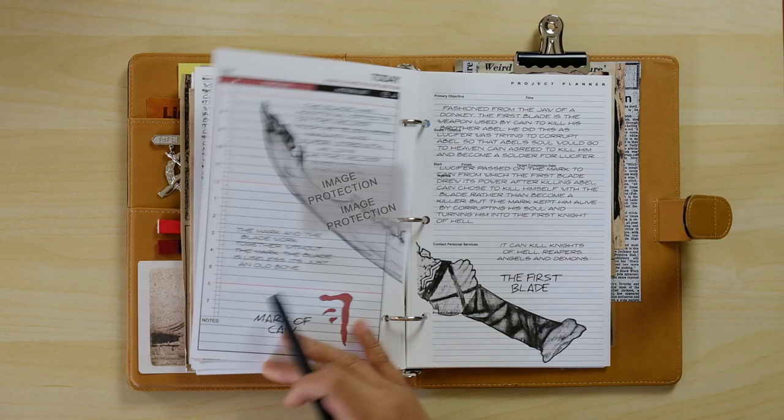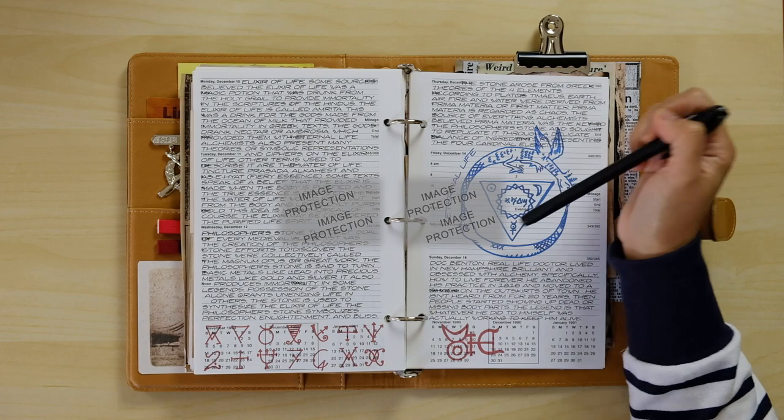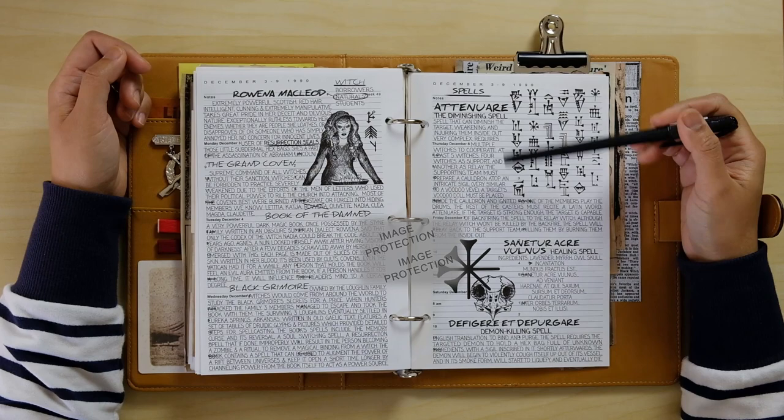A filler. A postcard from Lawrence, Kansas. Another filler. Pages on obtaining eternal life. I drew these symbols and Ouroboros myself. Newspaper clippings and drawings. Here's Rowena, The Grand Coven, Book of the Damned, Black Grimoire. Some spells used in the show. This one's a spread on the darkness, which is Amara.